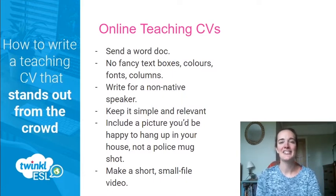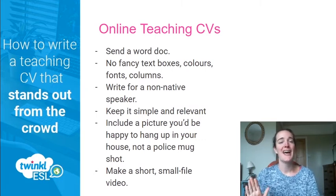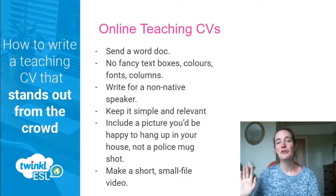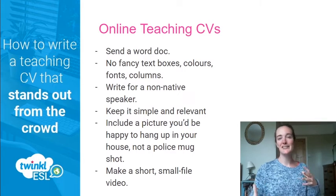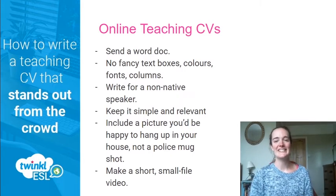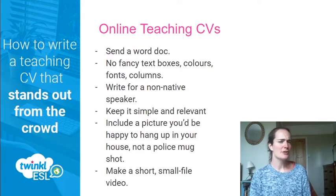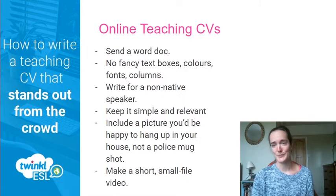So the next thing is about your picture that you attach to your CV. Make sure it's a picture that you would be happy to hang in your home, rather than a picture that you would use as a passport photo or if you got arrested by the police and you're going to prison, okay? So it needs to be a photo where you're smiling, you look friendly, and you look ready to teach. Make sure that you look professional. Don't wear your pajamas in your teaching photo.